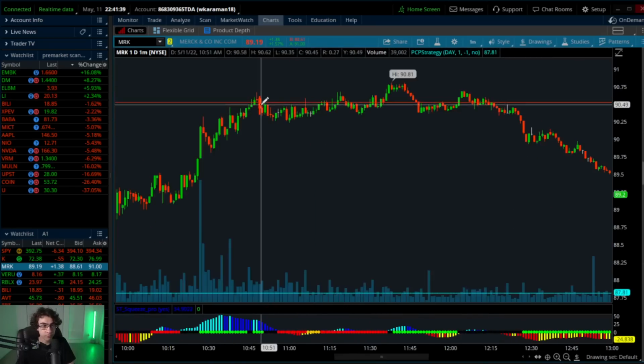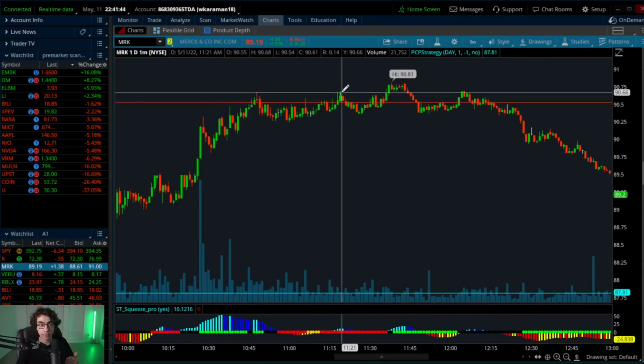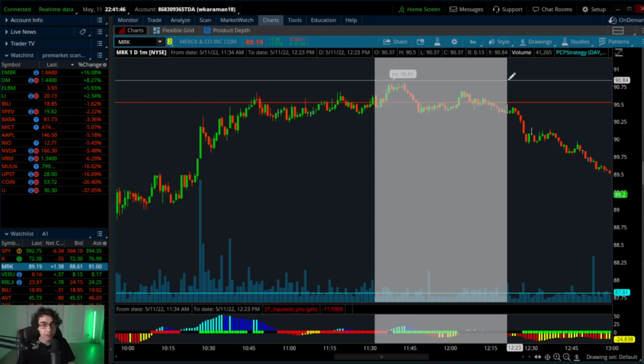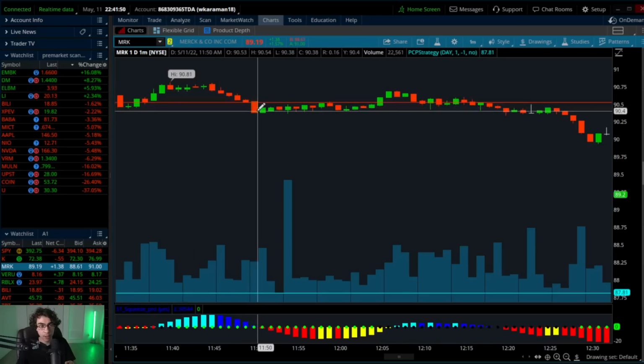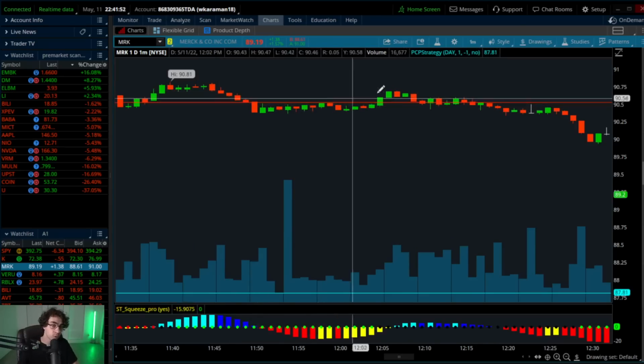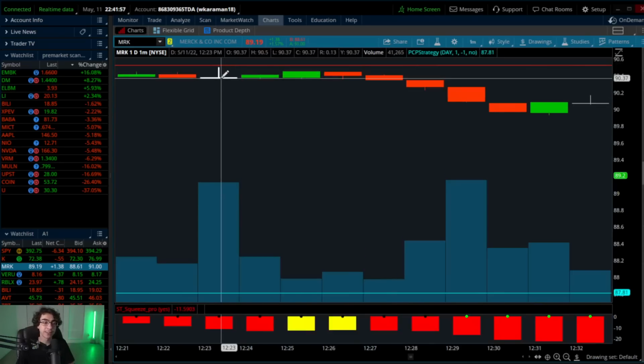As soon as it filled the gap, just like Roblox, it had this little micro breakout, little micro breakout, little micro breakout. And you could see, just like that pattern on Roblox, it just chopped at the highs right here. Once it went under, that was the backside. New lower highs, new lower highs. Gravestone doji at resistance.